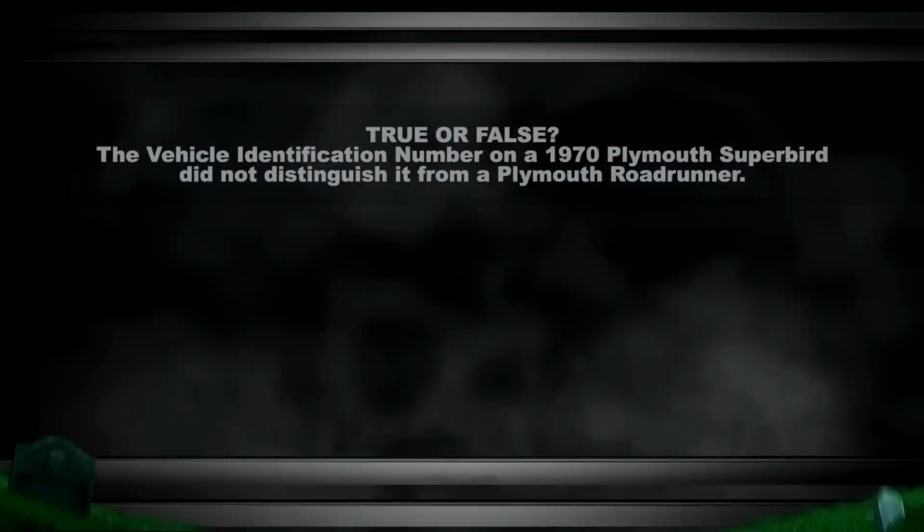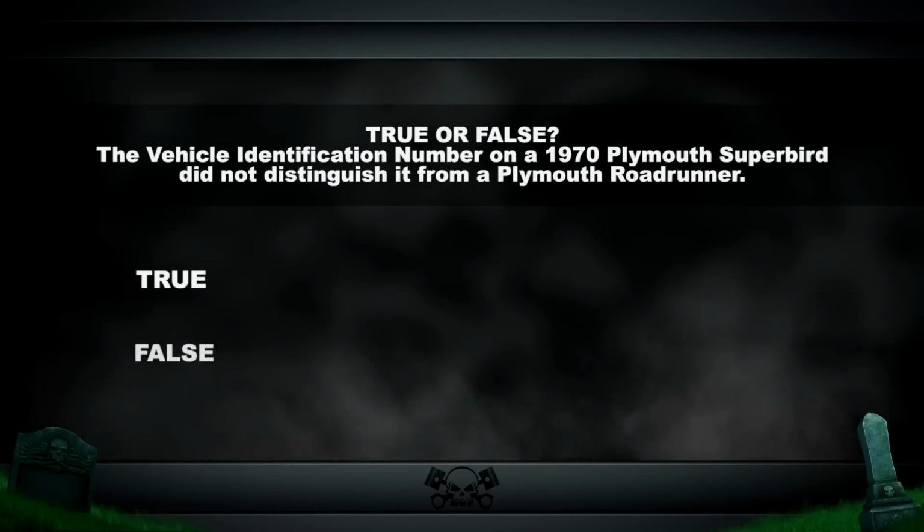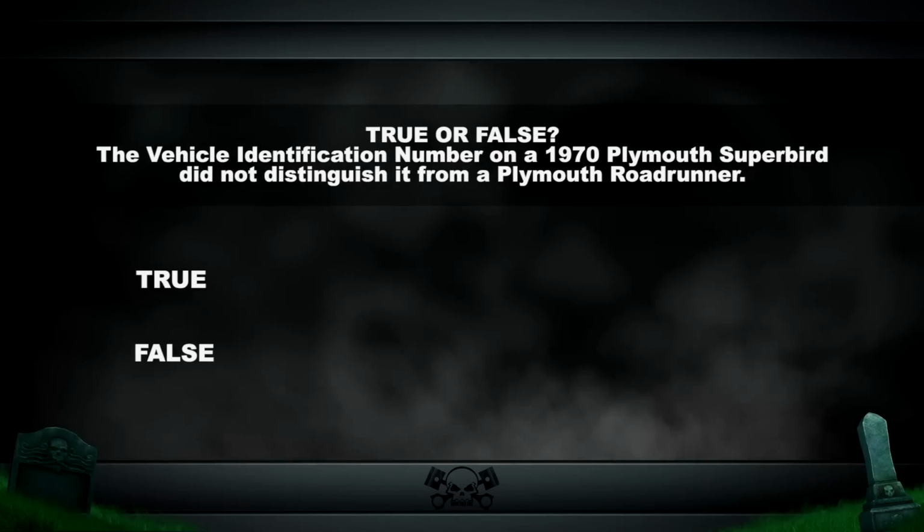True or false? The vehicle identification number on a 1970 Plymouth Superbird did not distinguish it from its sister, the Plymouth Roadrunner. The answer coming up after the break.